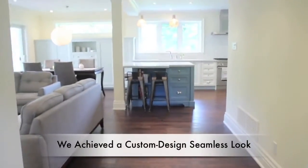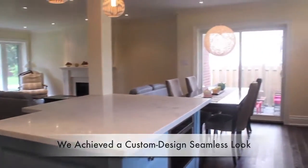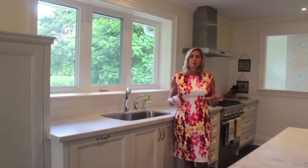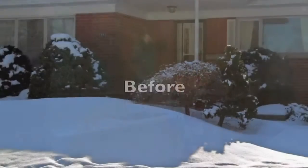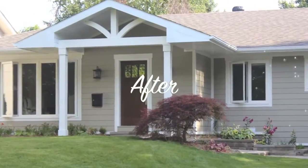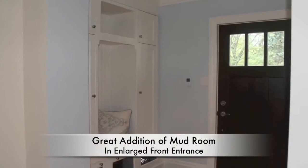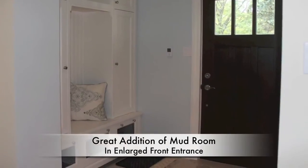Everything is seamless in this house. From the floor to the baseboards to the lighting, it does look like the perfect custom-built home. One of the most dramatic changes was the front entrance, and of course that was a smaller addition. So now instead of just coming into the house, we have a mudroom. So they created function and they created a little bit more user-friendly entrance.